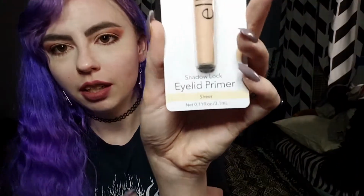And even though I was slightly dissatisfied with the coverage of it because it is sheer, that's the color that is marked on it. It does say sheer. You can see that right there. And I have very veiny eyelids, okay, and I need my primer to totally cover that, otherwise it just looks really bad. And that was my only complaint with it.